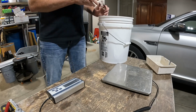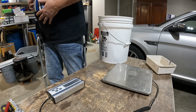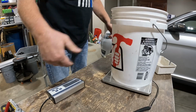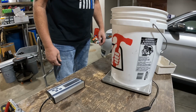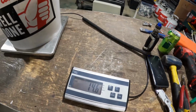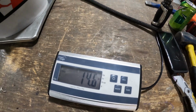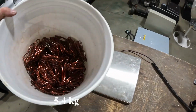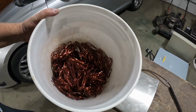I think these buckets are, let's see, about 2 pounds. Okay, so that says 14.6. So we'll call it 12 pounds of copper. Yeah, I'll take it.